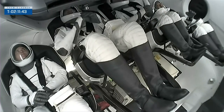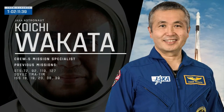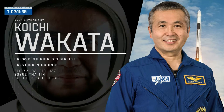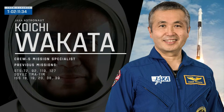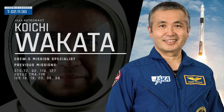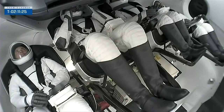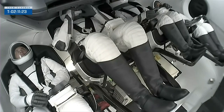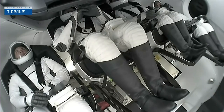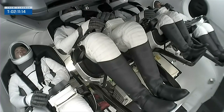In the role of mission specialist is veteran Japanese astronaut Koichi Wakata. He has a doctorate in aerospace engineering and in 1996 became the first Japanese mission specialist aboard the space shuttle Endeavour for STS-72. Altogether, Koichi flew four space shuttle missions, a Russian Soyuz, and was on a long-duration stay aboard the International Space Station. During his two-decade career as an astronaut, Koichi has spent 11 months in space, and so he is the guy with the experience on this crew, the other three first-time flyers.